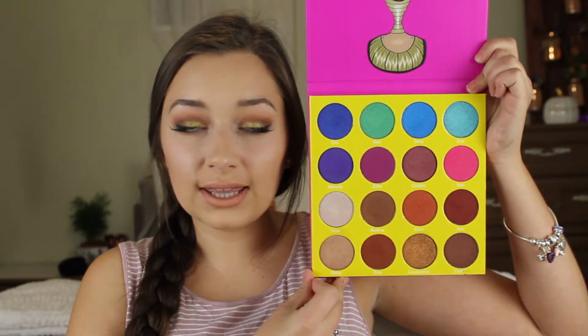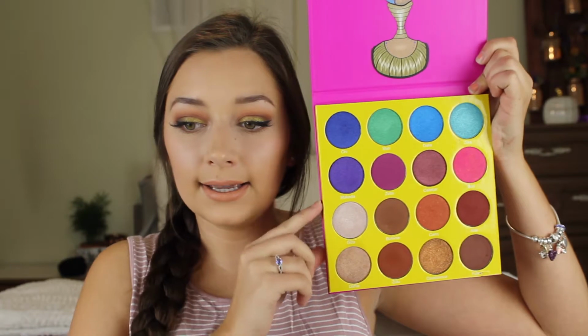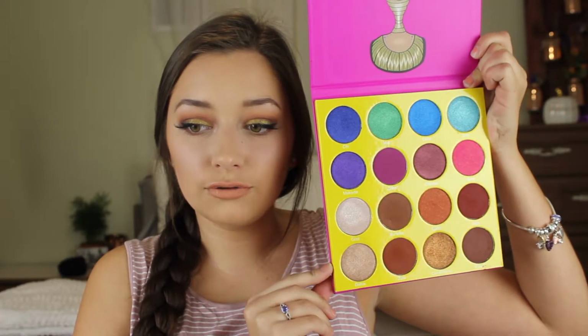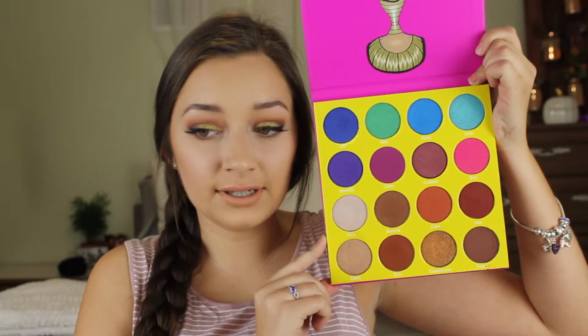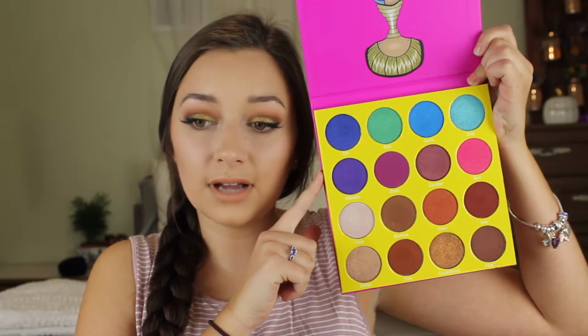I did mention this palette in my top 5 eyeshadow palette video, and it is just great because these 2 rows down here are great for everyday or more neutral looks, and then it has these 2 rows of pops of color. The quality of these is amazing. They last very long. You get a great pan size. This is a huge palette in my opinion, and I really just think that you can create a wide variety of looks.